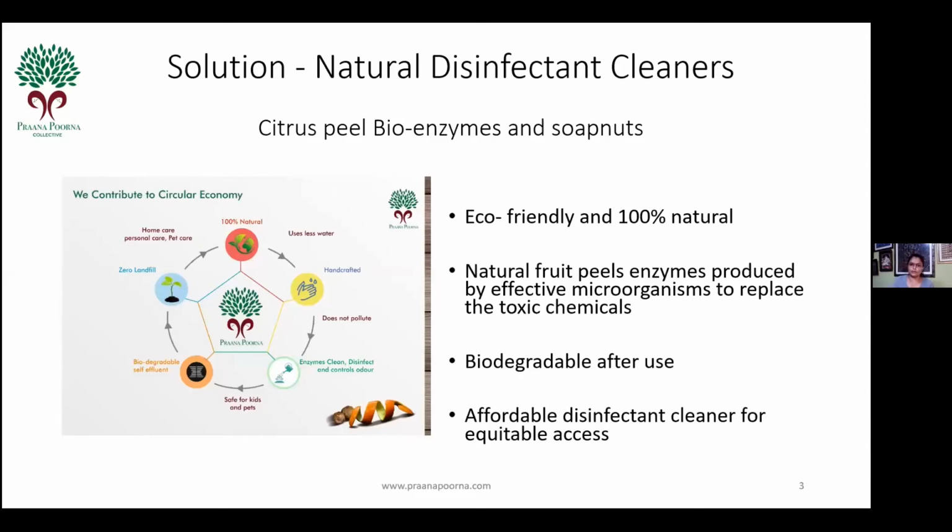So in the process, we can make this completely 100% eco-friendly, and 100% natural origin raw materials can be used. And this is also creating an effective microorganism culture. The microorganism comes from the jaggery, which is added to the peels in the proportion of 1:3:10. I'll cover that shortly. And when this enters the wastewater, it is completely biodegradable. This wastewater can enter the garden for your plants as well, because it's already in a diluted form.